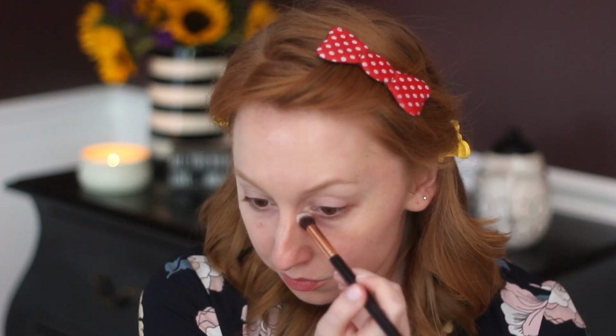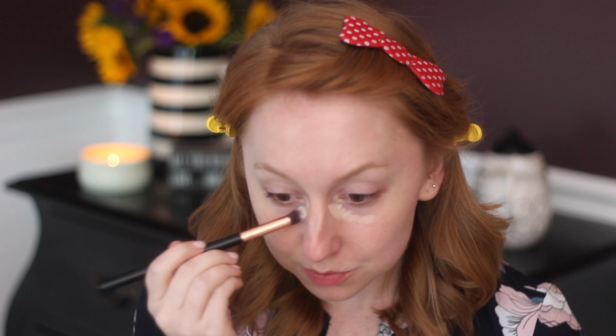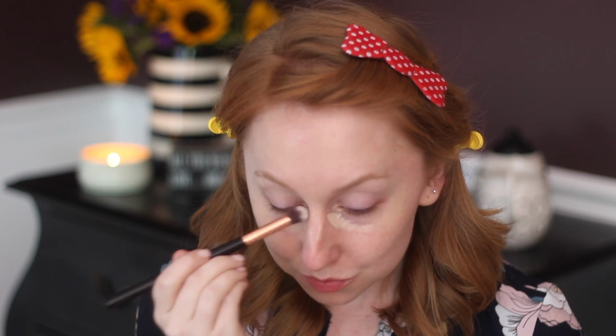I used 2 concealers today. Underneath my eyes, I used the Tarte Shape Tape in Light, and then everywhere else on my bug bite or whatever that is, around my nose and on blemishes, I used the little NARS concealer in a pot, and I have this in shade Vanilla.